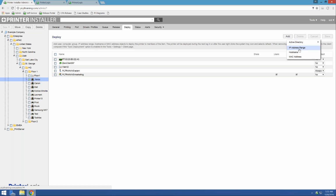One of the most popular methods of pushing out printers is through IP address range. The reason so is this allows a company to set up location-aware printing. So the story behind that is, as an end user, as I may be traveling through different floors or even different buildings, the agent that is on my laptop is able to detect what IP range I am on. So when I'm at the floor 1 IP location, I get the floor 1 printers that have been assigned to me. But even better, if I leave that location and travel to floor 2, the agent is intelligent enough and aware to make those printer changes.